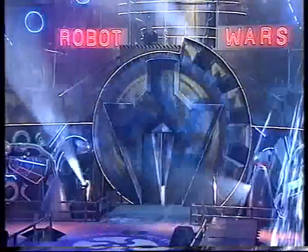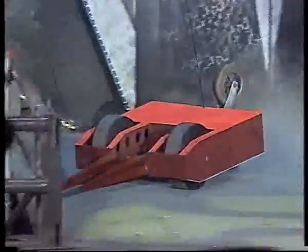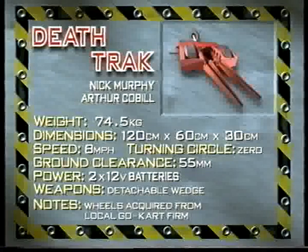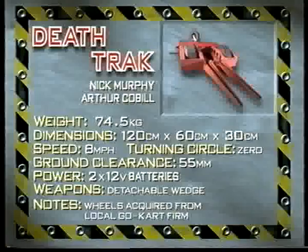From Huddersfield, Death Trak. The red sight spells danger to opponents from the steel wedge detachable weapon in the front jaws. The go-kart wheels come from a local firm. The wheelchair motors come from a friend who collects them. The strange, bizarre world of Robot Wars.